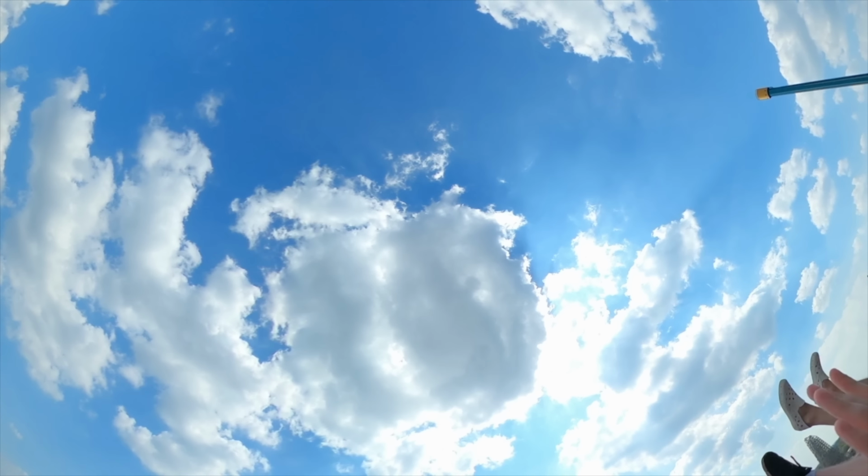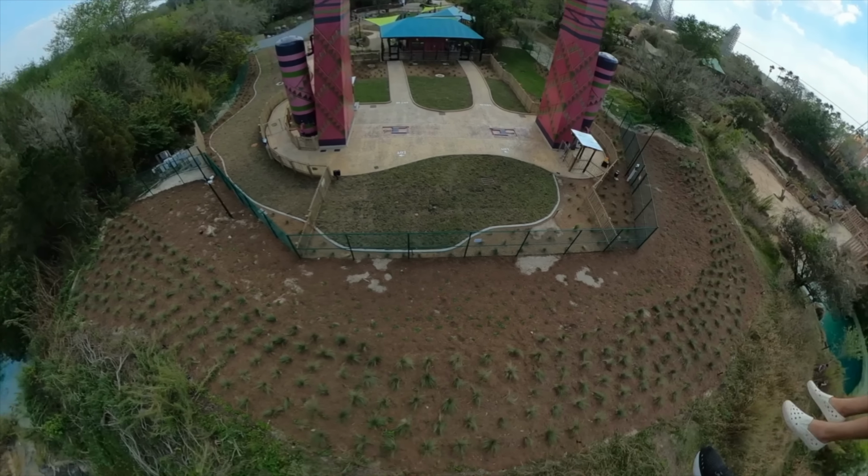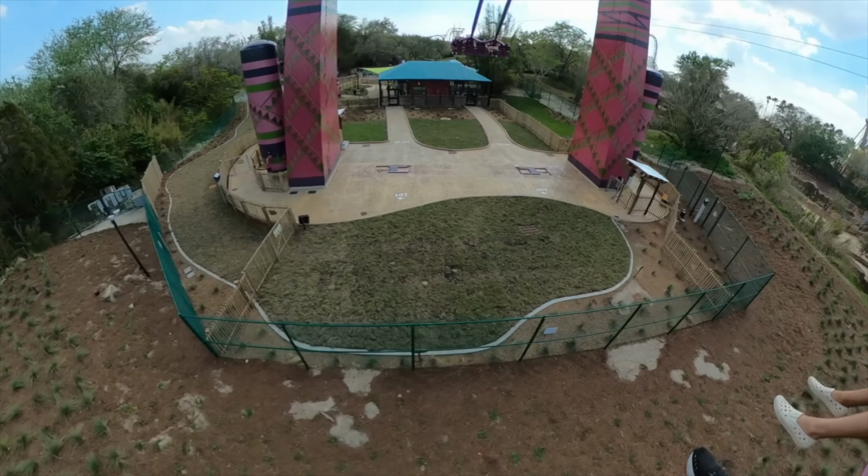I didn't know what to expect coming in today. I was like, okay, there's a new swing coming to Busch Gardens. But then when you ride it, you're like, oh, this is a must do now at this theme park. Busch Gardens Tampa Bay is amazing with all their thrill rides. And this is another great addition to it. You got a first ride button. We got the Serengeti Flyer one.